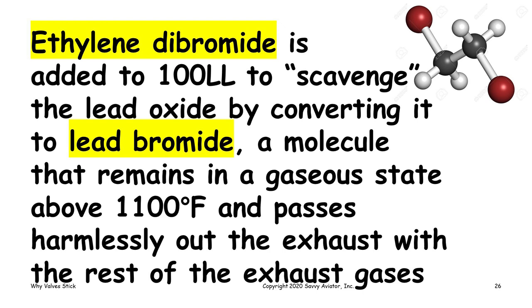And what ethylene dibromide does is it combines with the lead oxide to convert it to lead bromide. And that's a molecule that remains in the gaseous state at any temperature above 1100 degrees Fahrenheit. And so instead of condensing on the spark plugs, the lead bromide typically just passes out the exhaust because it remains in a gaseous state at the temperatures at which the exhaust gases are.